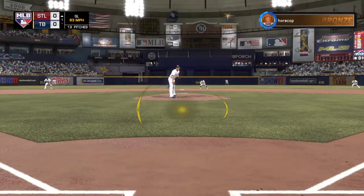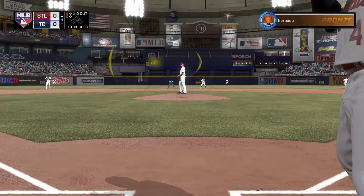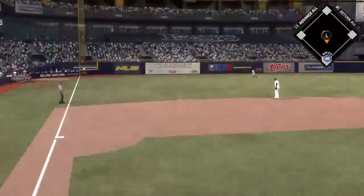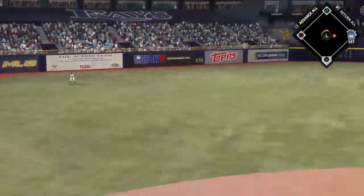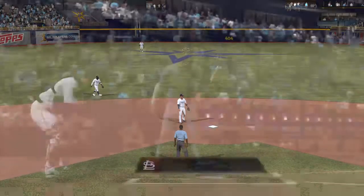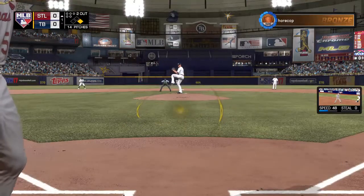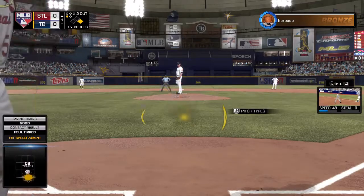Justin Bour is the batter now as he looks at a ball 1-0. And he goes against the shift there as this is on the ground to the left side. Here's Will Myers. First time to the plate for him, and he's carrying an eye-popping batting line with him. Up in the 360s to start play.